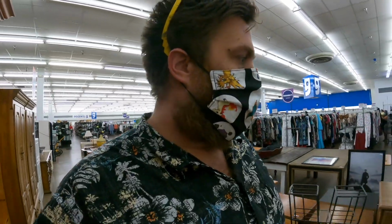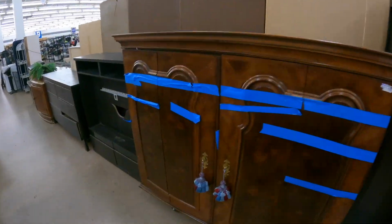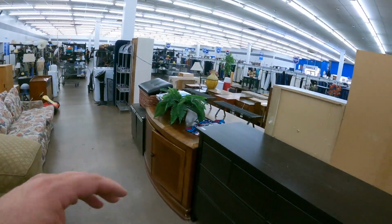Who knows? Pretty big now on the furniture. I'm not going to find that shelf I'm looking for. I don't need to be in a hurry for it. It's going to show up. But this is a pretty good Goodwill for furniture, so I did have my hopes up a little bit.